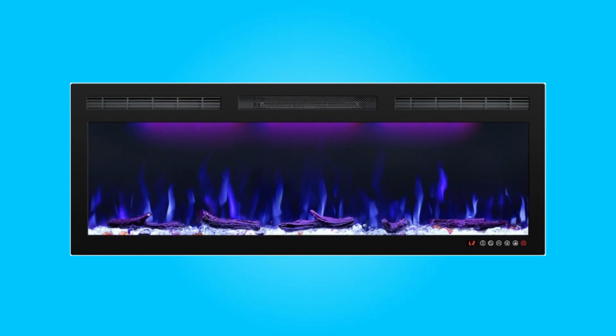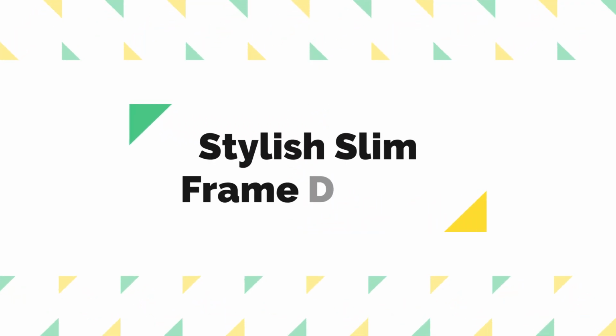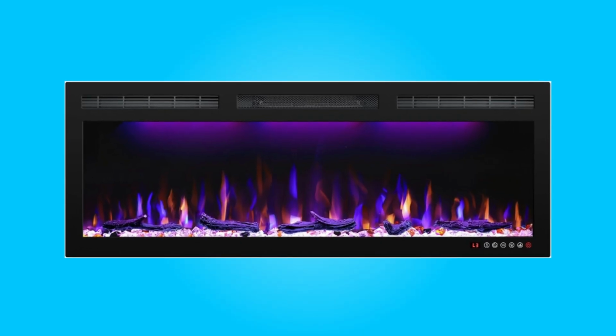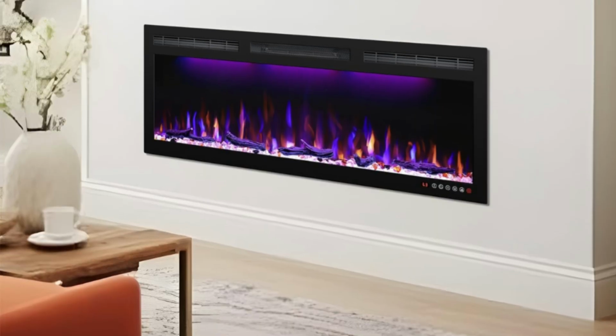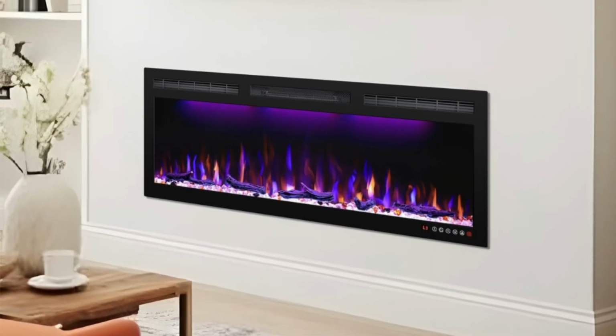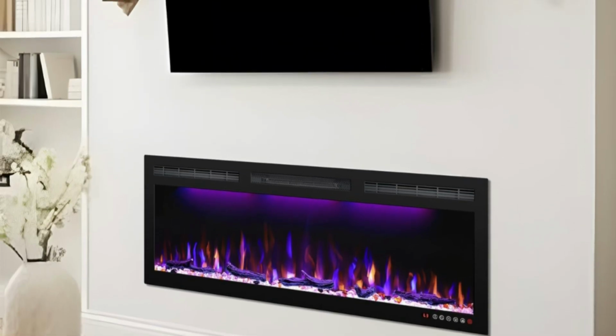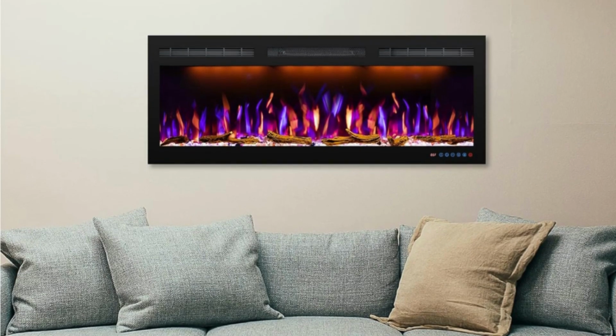What makes this product a smarter choice? Number 1. Stylish slim frame design. This electric fireplace boasts a sleek and stylish slim frame design that sets it apart from other fireplaces in the market. Its ultra-narrow bezel feature adds a touch of modern elegance to any room.